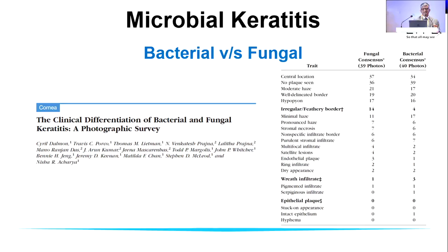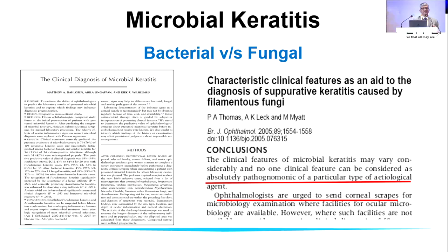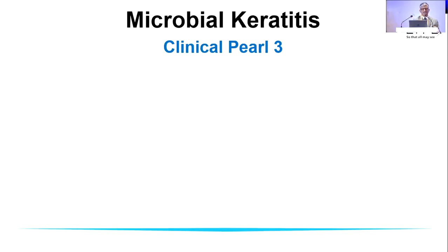Very recently there has been a paper in AIOS which looked at clinical differentiation between bacterial and fungal keratitis based on clinical features, and they found that other than feathery hypopyon edges, there were no distinguishing features between bacterial and fungal keratitis. And that's why you will find there are many publications that have highlighted that microbiology workup is important in a definitive diagnosis of etiology of corneal ulcer.